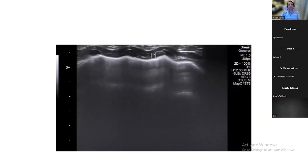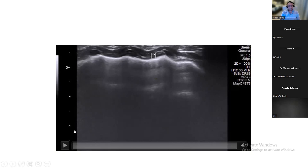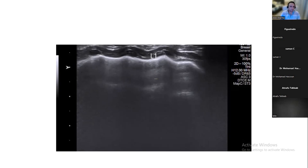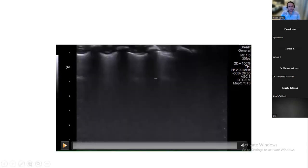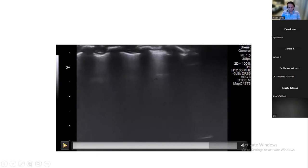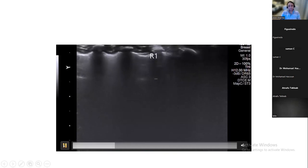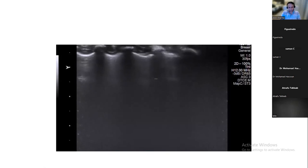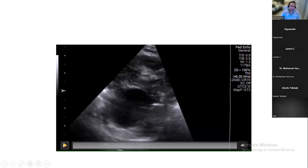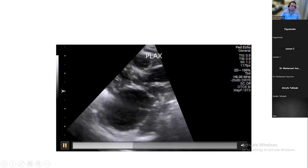As you can see, there is lung sliding and the pleural line is regular, with a few B lines. There are A lines, and this is the same in R1. Lung sliding, and few B lines. Otherwise, there are A lines. So these are the same findings. The lung ultrasound finding is the same in the other lung zones as well. But what made me present this case for this training is this one.